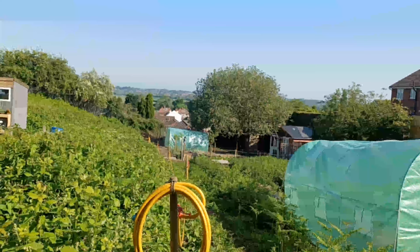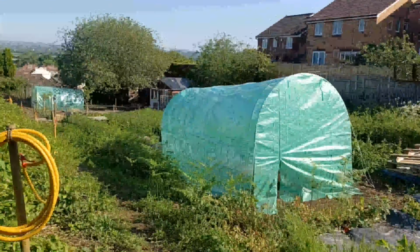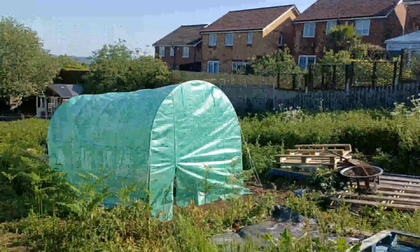Big IBC. I mean, look at that. That's a plot. Who in their right mind would want to take that on? It's horrendous. But yeah, another lot of polytunnels in. That's a lovely plot as well down the bottom. They're getting there with that. So yeah, it's looking good.